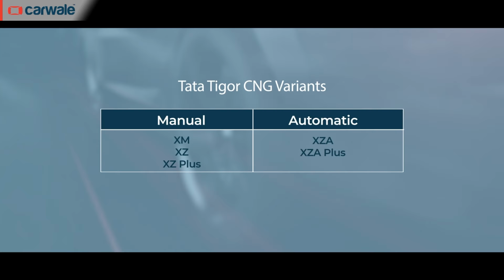The Tigor CNG can be had in XM, XZ and XZ Plus variants, of which the latter two can be had with the AMT gearbox.